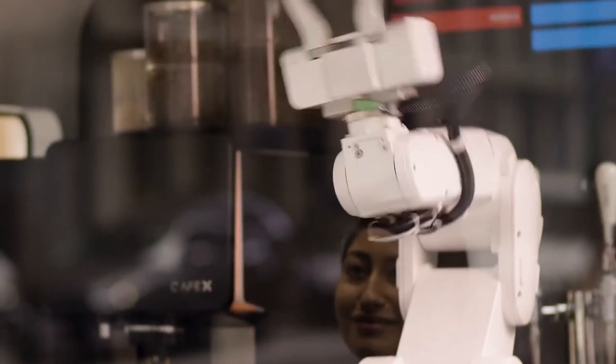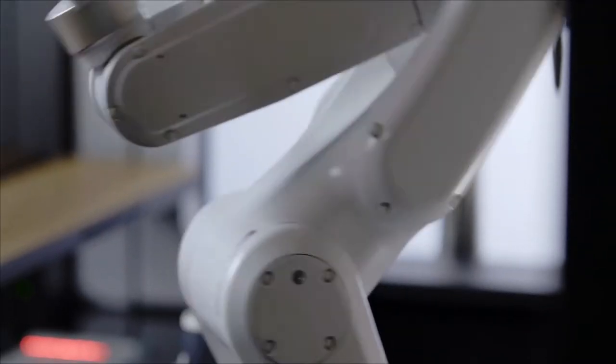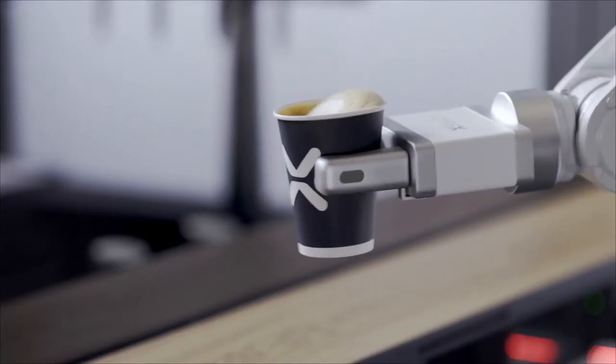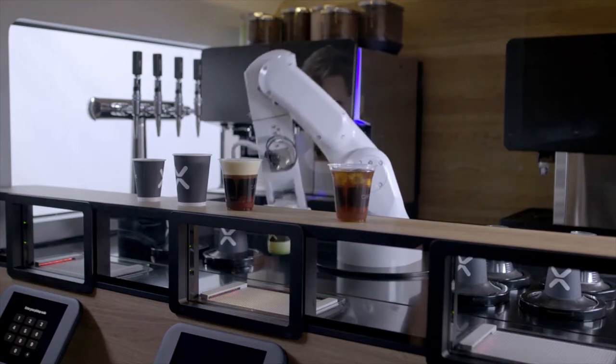The coffees made by the Cafe X robot will be more consistent than if a human crew made them. This is because the robot will be measuring the ingredients exactly to the recipe. If you ask for customizations like half sweet or I don't want whipped cream on top, the system is much less likely to miss those types of customizations. I love the idea of doing a flight of espressos.